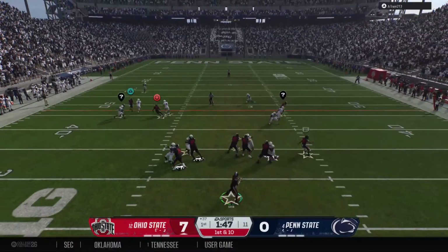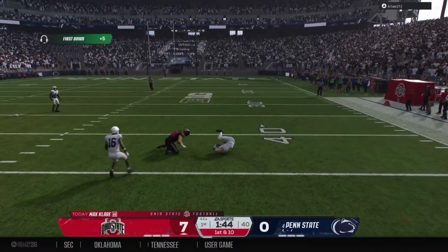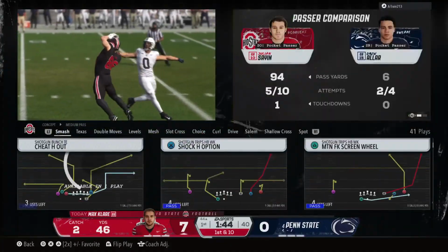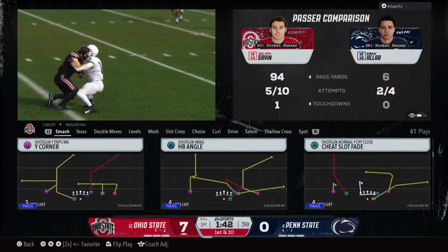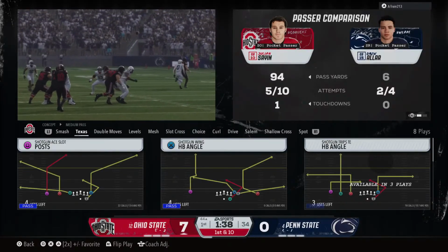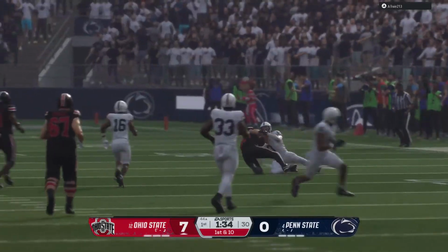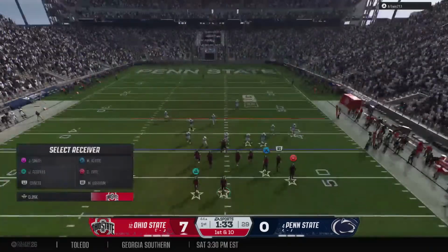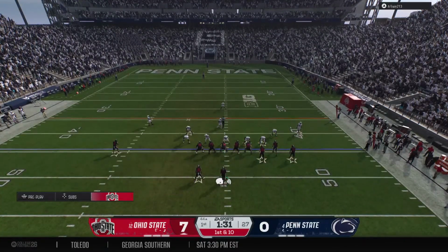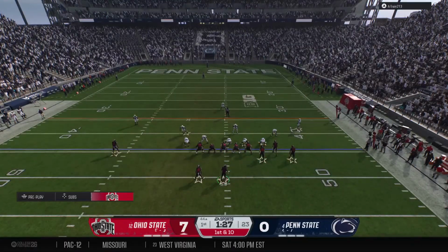On 1st and 10, they'll look to throw it. Catch made on the right side. That's a big gain. They bring him down, but that's a solid gain on the play. Just another great example, Chris, of an Ohio State quarterback and receiver combination being so dangerous. You think about it, over the last 8 or 10 years, I think Ohio State has been as consistent as anybody when it comes to the passing game and the efficiency that comes with it.